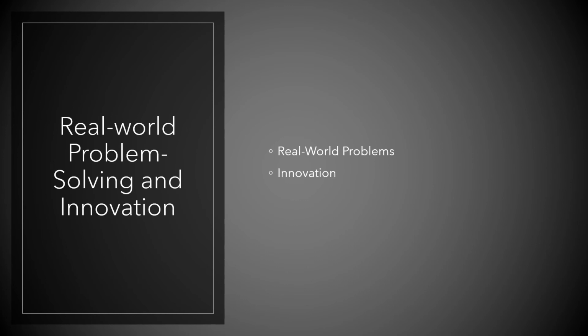The course of real-world problem solving and innovation provided information on real-world problems, which are authentic situations and needs that exist outside an academic context, such as designing a playground for a park for children with accessibilities or using factual data to solve a problem.